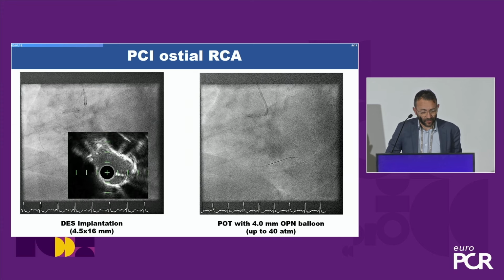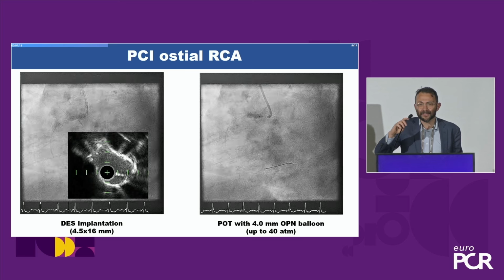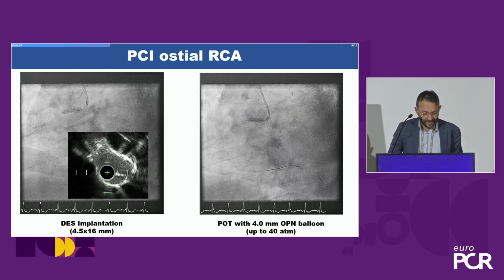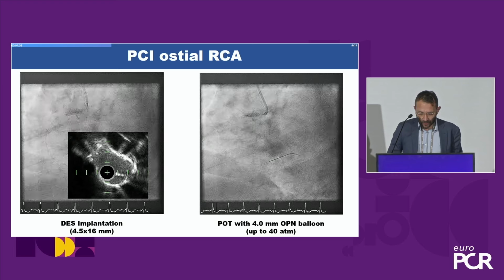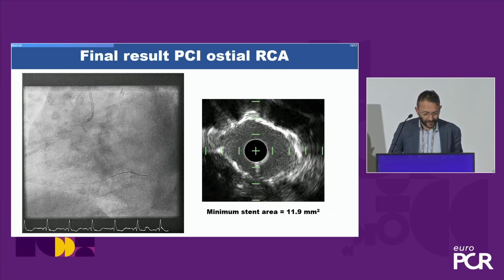So we did a very classical approach, pre-dilatation. We implanted the stent at a moment when we thought it reasonable to do so, but the MLA, as you see here, was relatively small, in the 7 area. So then we used an OPN balloon at very high atmospheres, and we got something better.